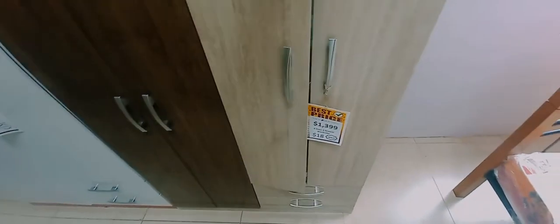Actually, something similar to this was on sale in January for $600. I believe it was like around $650. So you really have to stay tuned for Furniture Plus sales on them, you guys. Buy the wardrobe and build it for yourself. Use wood glue when you are assembling it, and you should be good.